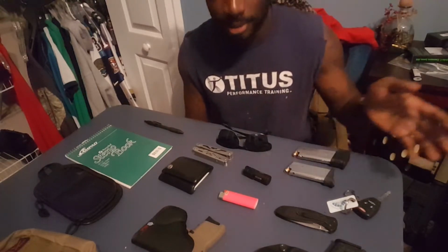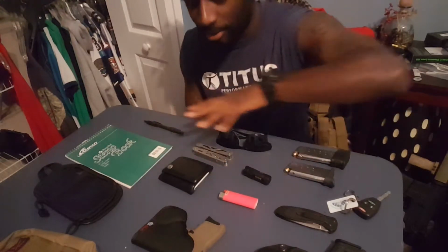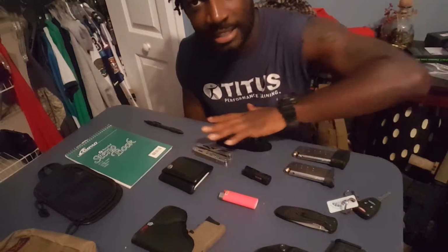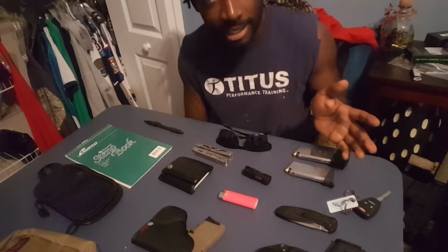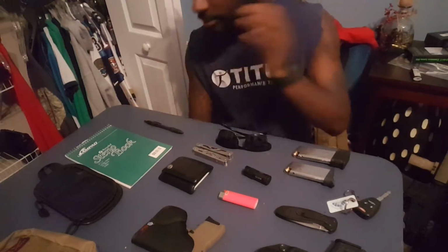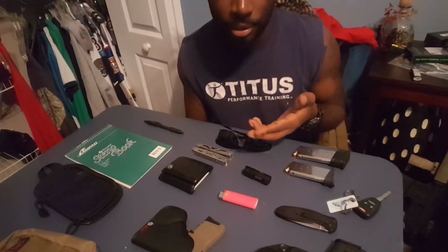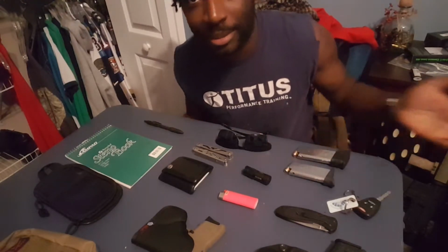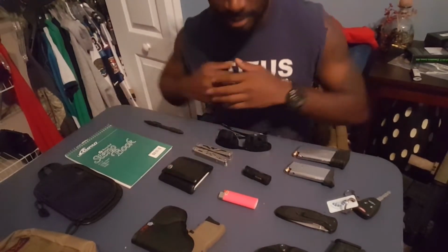So I'm just going to go through the basics of all of this. Here is some of my EDC kits, and it doesn't all go with me at one time. Sometimes I swap them out. But I'm just going to give you guys a quick run through of what a typical EDC kit will consist of. So we got all our stuff here.